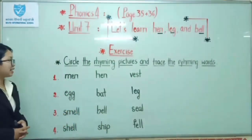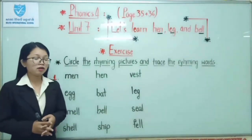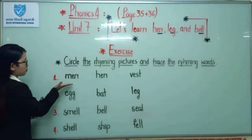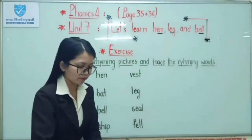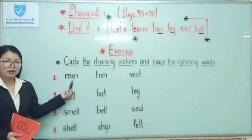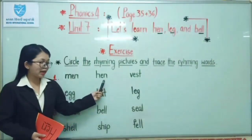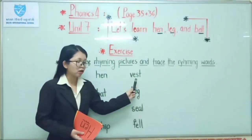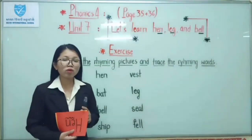So now I will give you one example and then I will let you do it by yourself. Look at me all together. Here, rhyming words, you see? Do you know how to pronounce this word, everybody? Man. Man, right? And how about this one? Hand. West. Again, west. Okay, so what are the rhyming words? Can you tell me what they are?